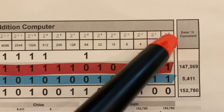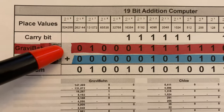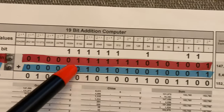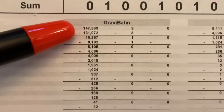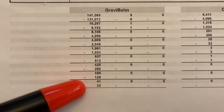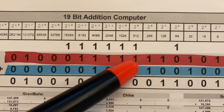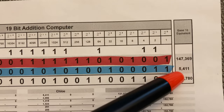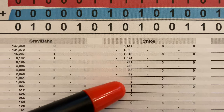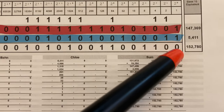So the job of the prep sheet was to take these base 10 numbers, which we're adding together, and there's the sum, and convert these into their binary equivalent. So for example, the top number 147369, we need to convert it into this binary number using that procedure I showed you earlier, where we simply subtract the largest binary place value repeatedly until we get down to 0. And we put a 1 in each of those place values that we subtracted. Similarly with the 5411. We subtract a 4096, a 1024, 256, etc., and then put 1s in each of those place values. And that's our binary number 5411.